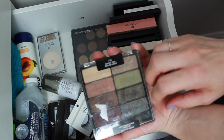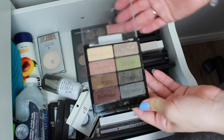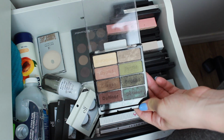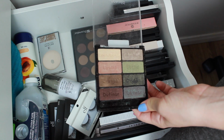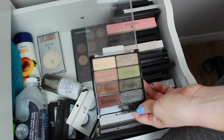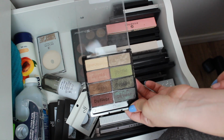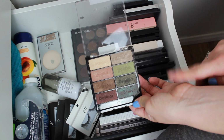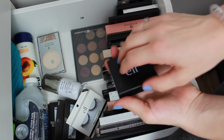Next, an oldie but a goodie. This is the Wet n Wild Comfort Zone palette. I know this has been talked about time and time again. To be honest, I haven't really reached for it too much, especially recently, but this is a great palette for travel as well. They don't really have any matte shades though. Every single shade, even the ones that look a little more matte, do have a bit of shimmer, and I find that there is a lot of fallout, but for someone who's starting out in makeup, I would highly recommend this palette.